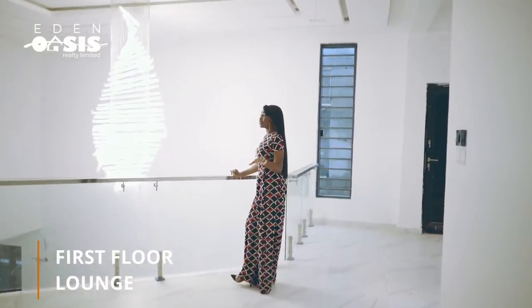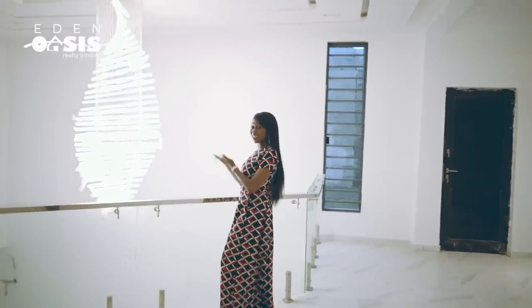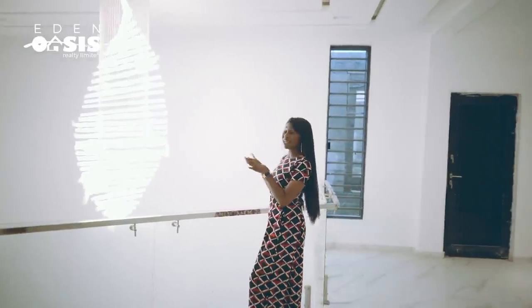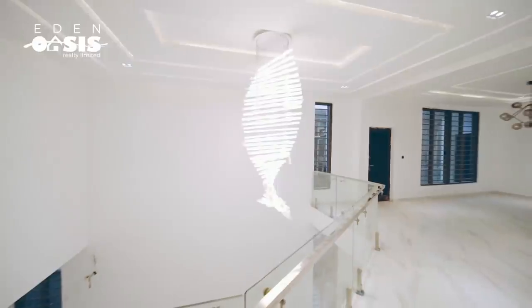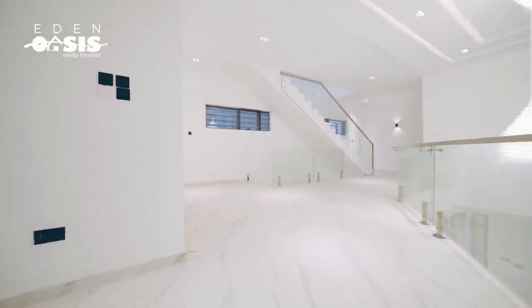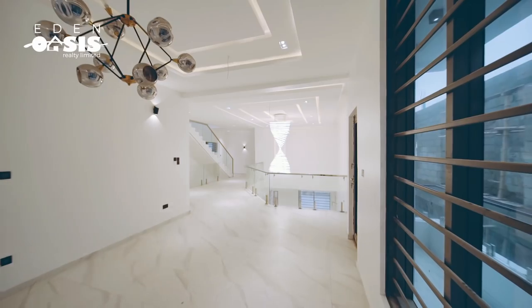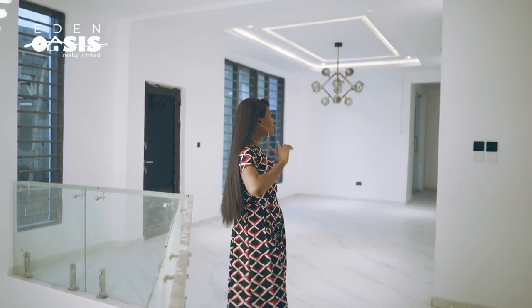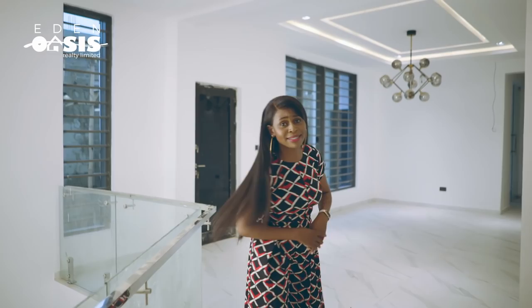This is the first floor of this gorgeous mansion, and I am just looking at this beautiful chandelier here, the raindrop spiral chandelier. Isn't this gorgeous? Really gorgeous. So on this floor, we have three rooms. We have the gym and we have the study. We have two rooms there. Now all the rooms, I can't even differentiate which is the primary because all the rooms are really, really spacious. So we have rooms here, and I'm sure you want to see, so let's take a look.